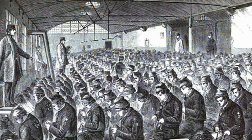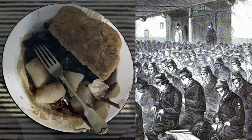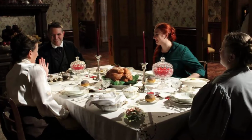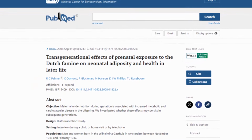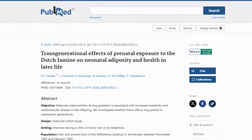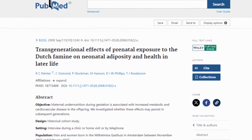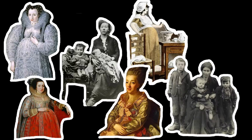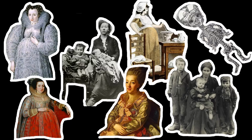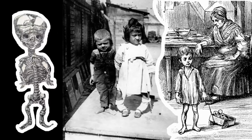These working class individuals maybe couldn't afford much variety or meat like the more affluent ones, so nutrition amongst generations of people decreased. In 2008, there's a study called Transgenerational Effects of Prenatal Exposure to the Dutch Famine on Neonatal Adiposity and Health in Later Life, which concludes that maternal undernutrition during gestation is associated with increased metabolic and cardiovascular disease in the offspring. So it's not just one generation that's stunted, it's their offspring as well.